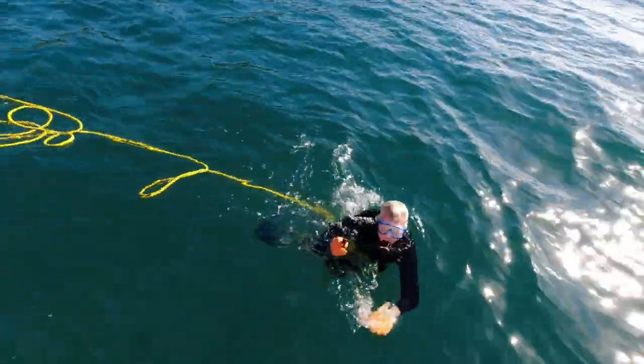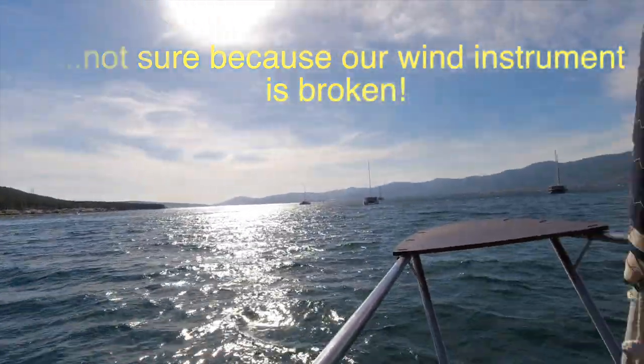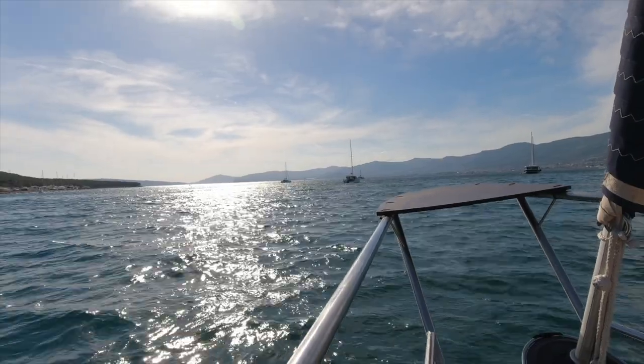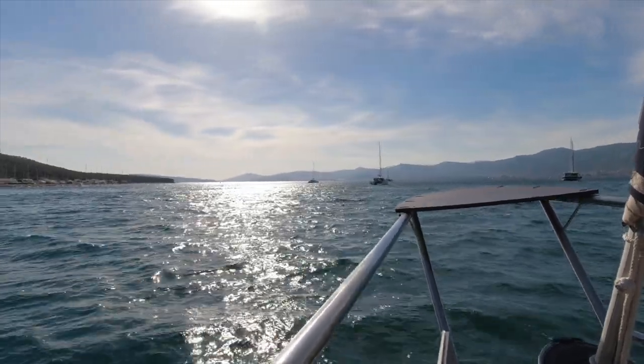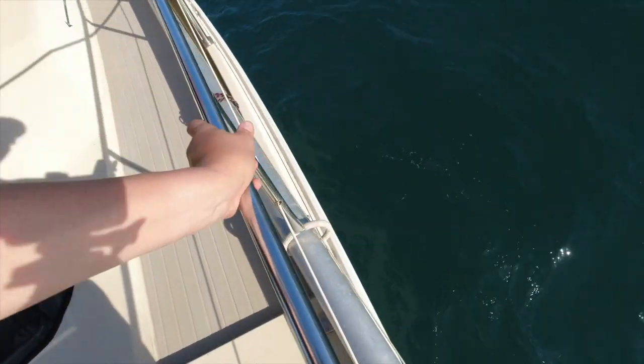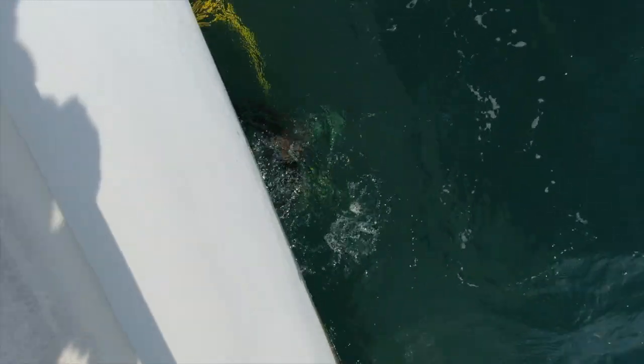Okay, I'll grab it. So Pete decides to go down and clean the hull just as the winds are picking up, to about a 15, 17 knot gust, I think. And the sea state is changing with that wind. So it's quite bumpy. And I know he really wants to do it, but we might have to reassess. Where are you, my love? Oh, there he is.